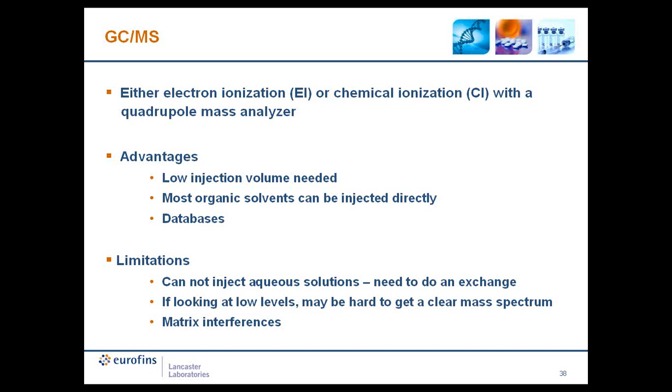Overall, advantages of GCMS include a low injection volume, as with HPLC-MS. This can be beneficial when there is limited sample or multiple analyses are required. Most organic solvents can be injected directly. In addition, comprehensive spectral libraries exist for electron ionization data.